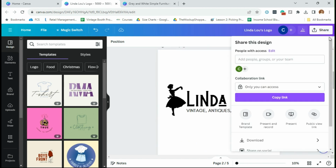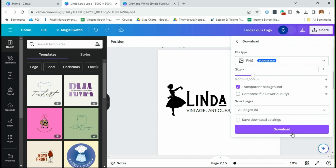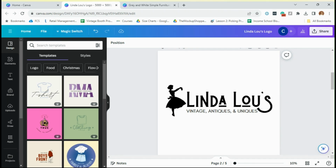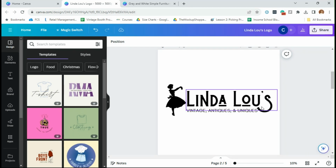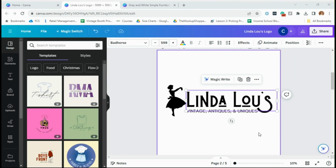And so what you do to download is you always want to make sure you have the transparent background on, and then hit download, and you have a high resolution logo that is really all you need for business cards, signs, social media, whatever the case may be. And I did black and white, but you can add any types of colors that you would like.